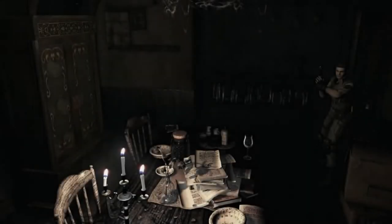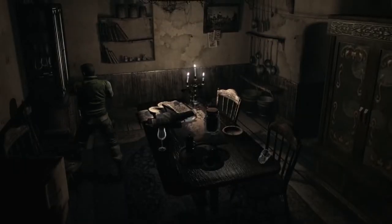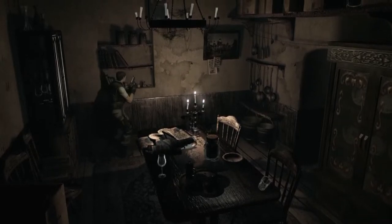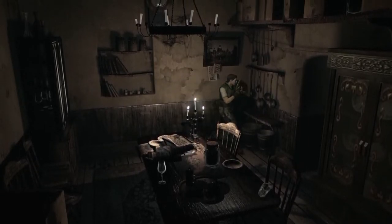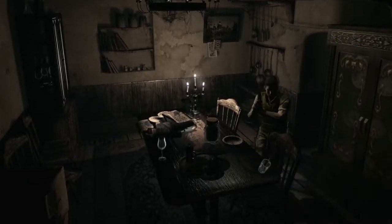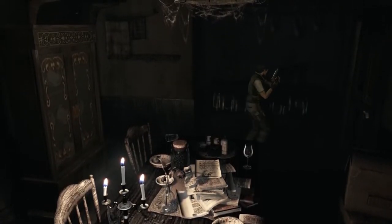Is there anything in this room? What did we miss in this room? I don't see any. The shelves are lined with wine glasses. Smashing the observe or the action button, and I'm just kind of walking around. Shelves are lined with wine glasses. Is there anything in here? No, nothing particularly interesting to Chris.